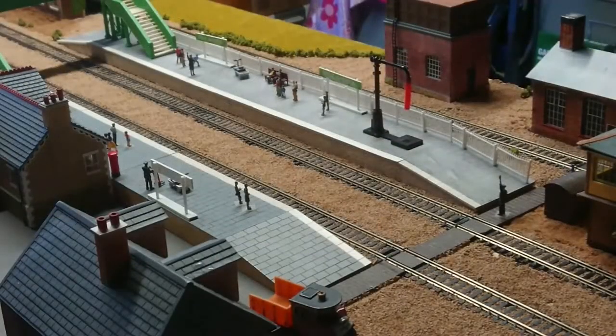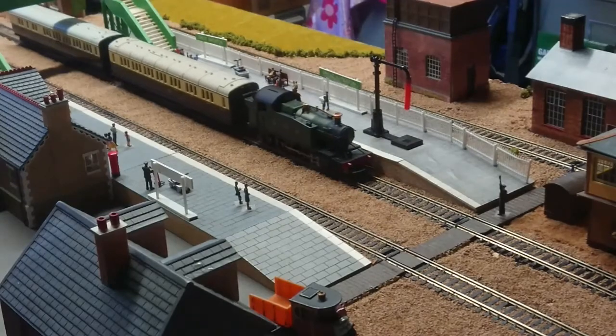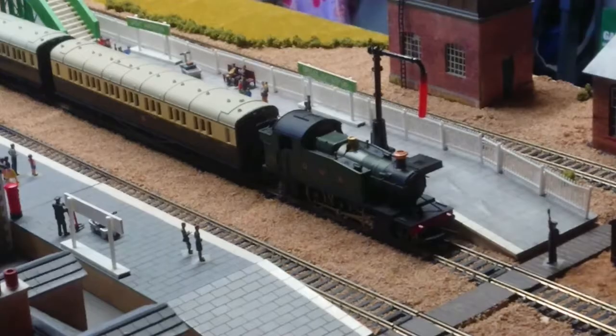At 7:35 AM, Great Western Railway Small Prairie number 4589 pulls into the station with the second passenger train of the day. The next lot of passengers get on board, and at 7:45 AM, the second train departs.